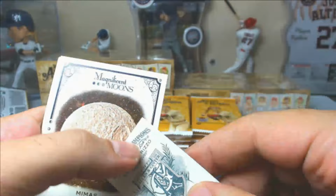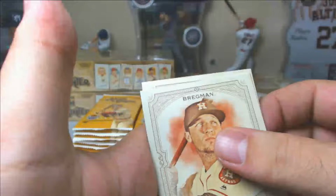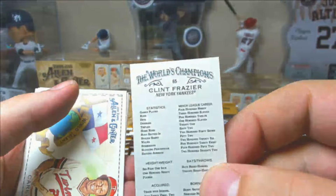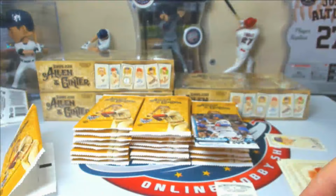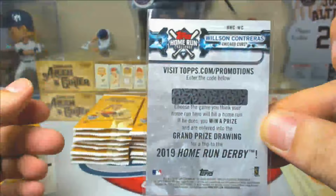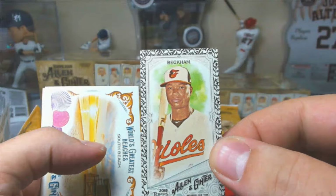Rizzo, A&G back. Base. Contreras, home run challenge card. Clint Frazier, little mini rookie. Sleeves up there. Wilson, congrats and good luck. Matsui, high number SP. Tim Beckham, base mini.